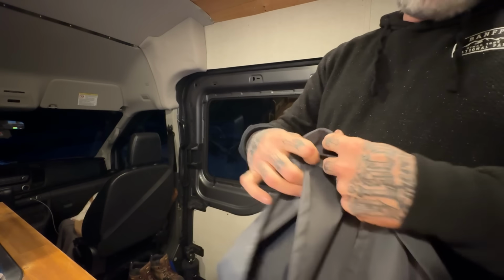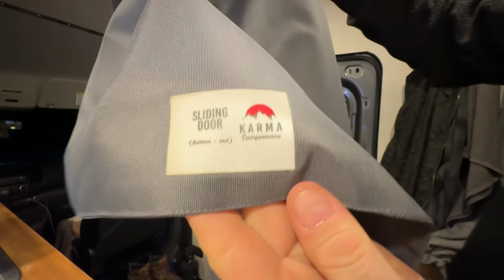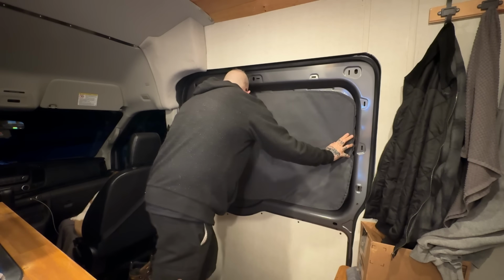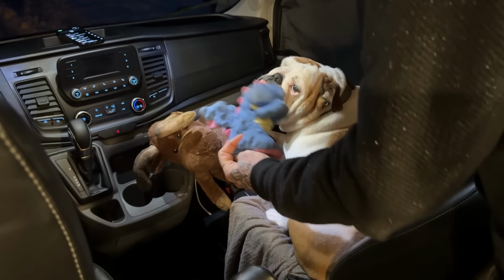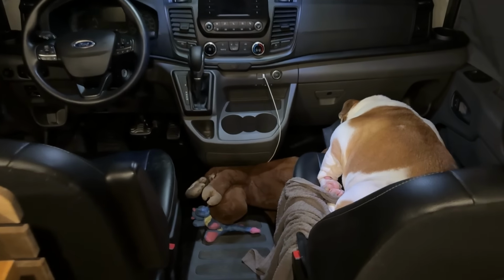That Cruzy passed out. Passenger side, driver's side, side window. His vans come with a really simple window cover design. It's just a thin little fabric with some magnets and stuff along here. And they mark it. Tells you right there. Sliding door. And I like them because they fold down super small. There we go, bud. You want your toys back? Here's the moose. And here's the dragon. Okay. So Cruzy is passed out already.